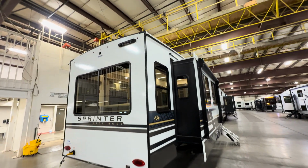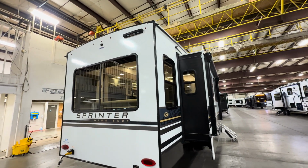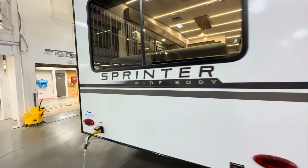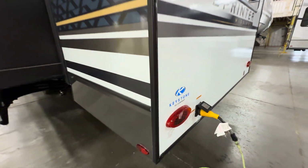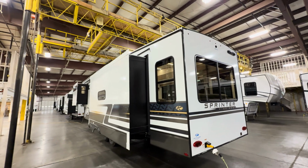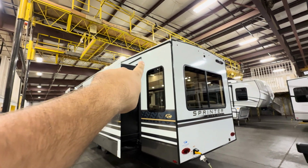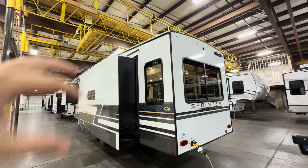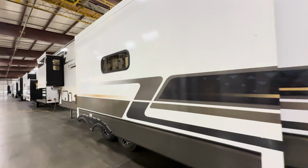You also have the Lippert on-the-go ladder system, so that way you can hop up on top of your roof, check your seals, check your slides, and you will be ready to roll. And then right here is going to be your 50 amp connection plug-in. You are eligible for a slide topper here on this side. So both of these slides right there, that's a piece of awning that prevents debris from falling on top of your unit. Heated and enclosed underbelly for you.